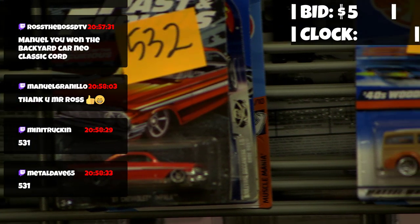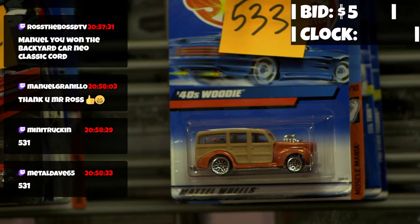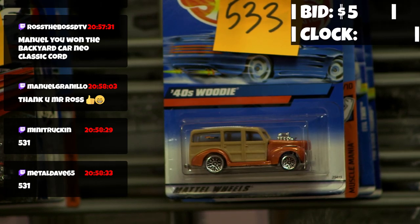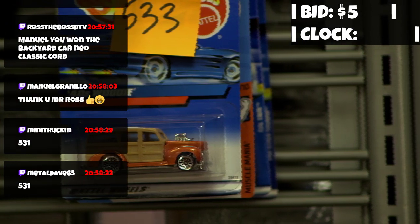Let's go, let's give it 532. Ford Woody. 533, 533 is the Woody. Come on, boys, we're racing. Diecast Speedway, who wants it?